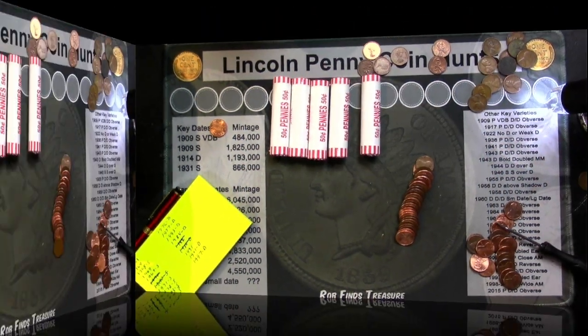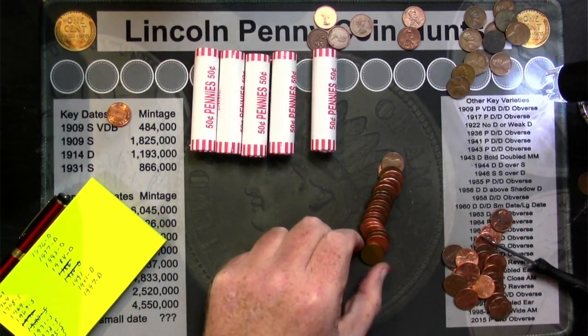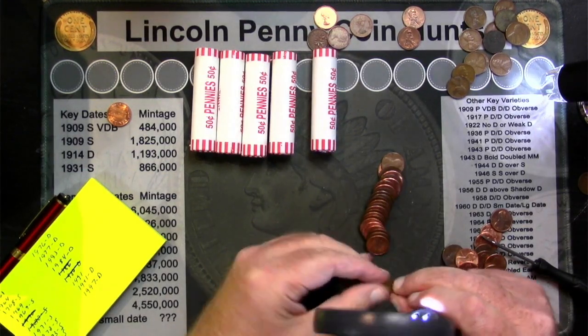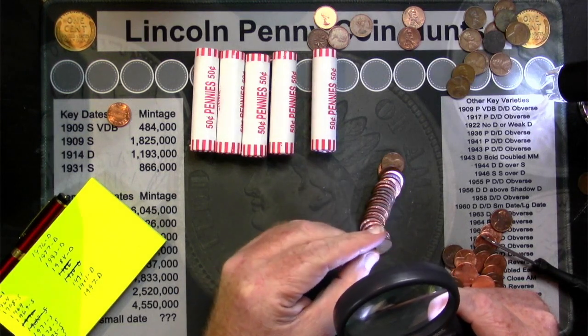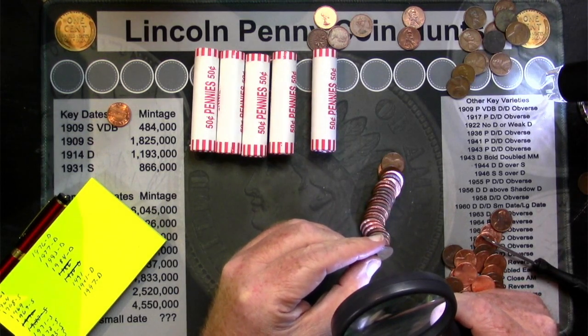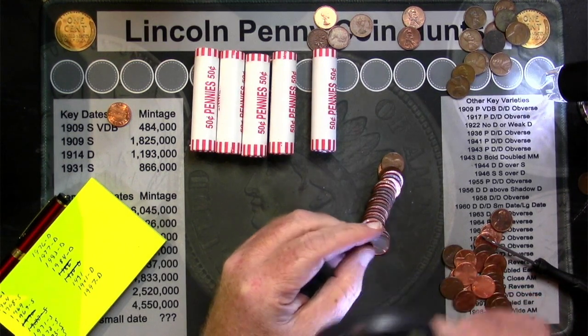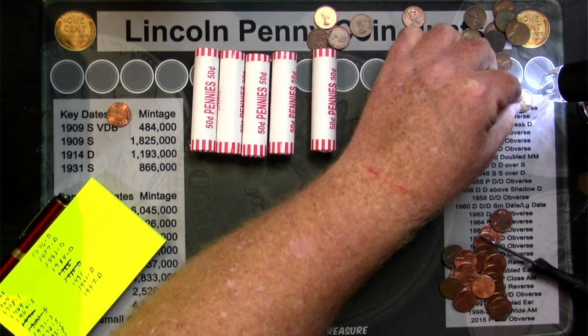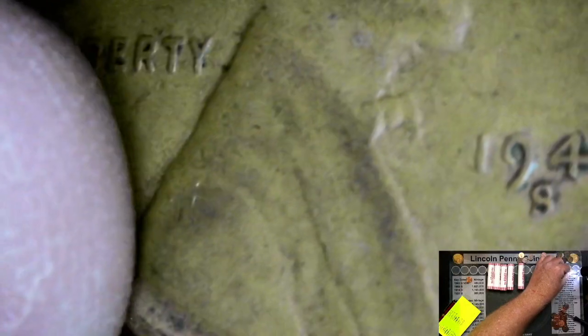So, moving on. Wow, just a few cents after that, got another rear-facing wheat cent. 3, 2, 1. And we have another 1941, and it has a mint mark. I can't read it. Let's get it under the scope and see what the mint mark is. 1941. Hey, it's a 1941S. Wow. Awesome.